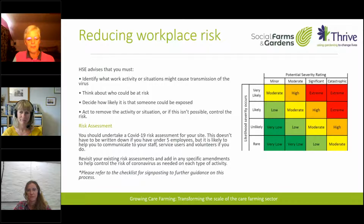So, the Health and Safety Executive advises that you must identify what work activities and situations might cause transmission of the virus. Keely will deal with the particular activities. You've got to think about who would be at risk, and you need to determine how likely it is that somebody would be exposed. You probably all use different risk assessments, but this is the one that we're going to see in a minute, if we go on to the next slide, Debbie.